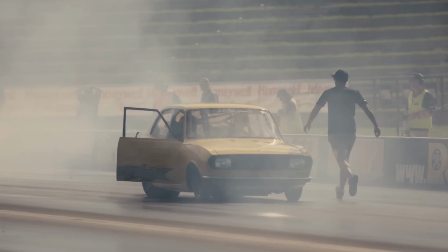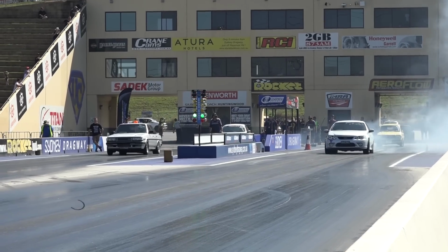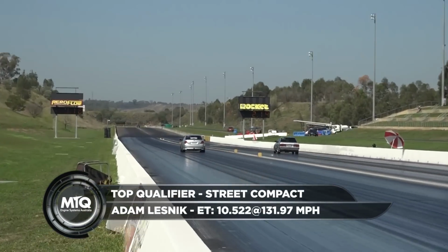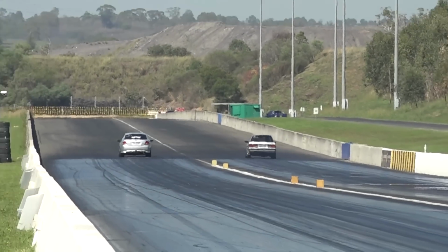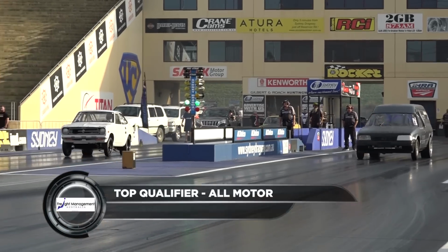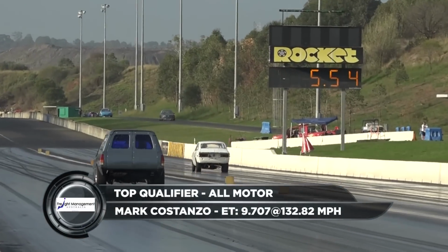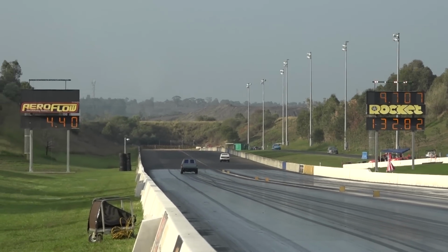Qualifying was tough, with the hot conditions playing havoc on some team setups. Top qualifier in MTQ Engine Systems Street Compact was Adam Lesnik in the Falcon with a 10.52 at 131.97 miles per hour. In Freight Management Australia All Motor, it was Mark Costanzo in the Datsun 1200 who took the number 1 spot with a 9.707 at 132.8 miles per hour.